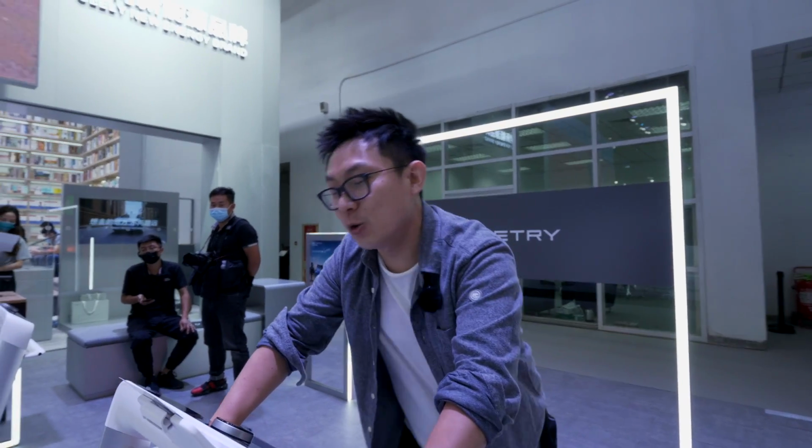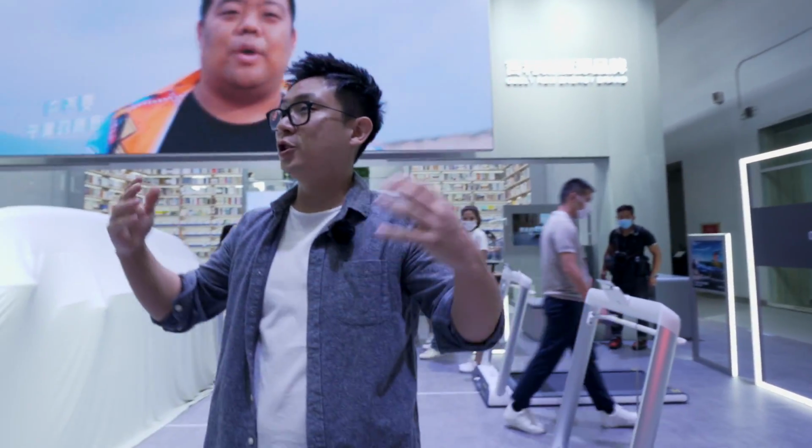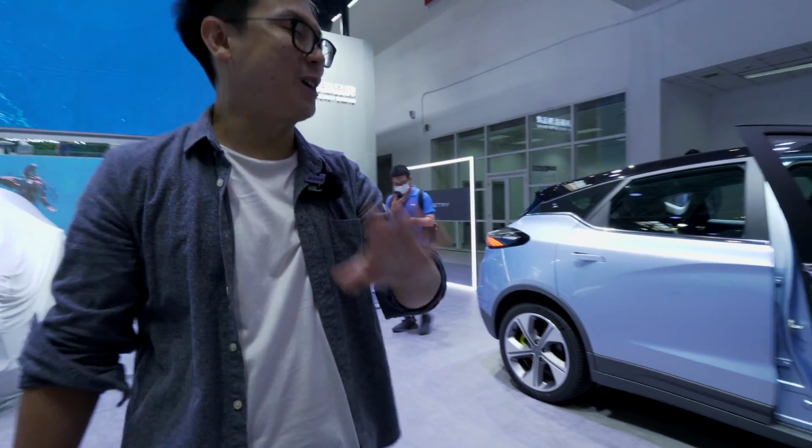Okay, so we are now at Geometry, the new EV brand from Geely Group. You can see this brand is so young that they only have 2 car models in their product line, right? So the Geometry C is their latest SUV. Let me just take a break.